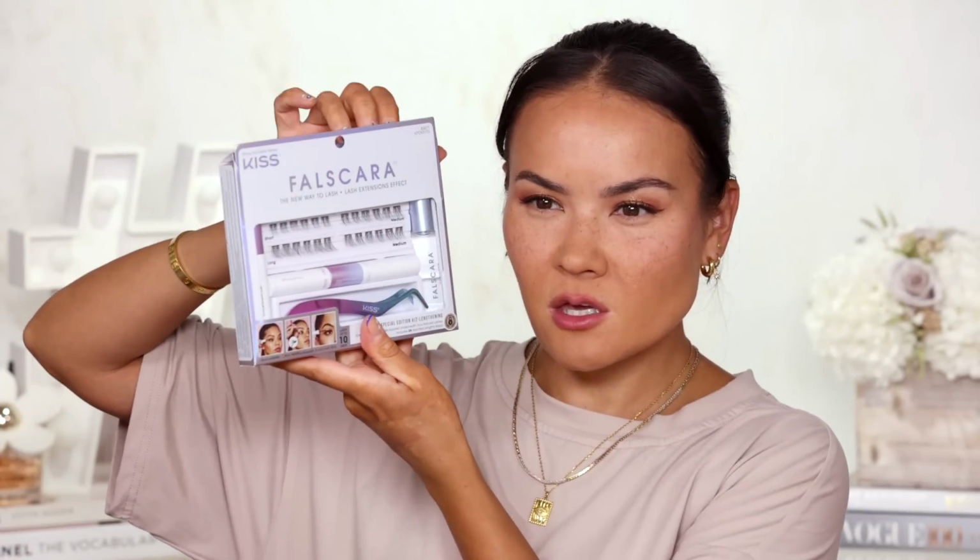And I've done this before in another video. I'm not gonna do it today because I already have my mascara on, and Falscara is not a product that is friendly with real mascara. So I'm not gonna do that today, but I did just wanna mention these packs are $8 each, I believe. And the entire kit, like a starter kit that looks like this, is probably between $18 and $24.